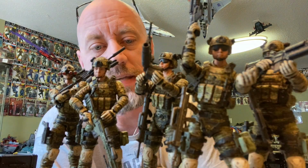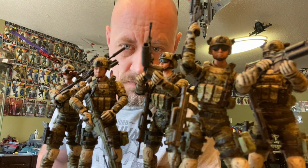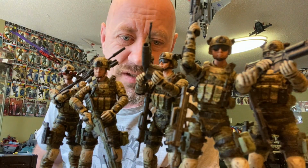So do I recommend these? Absolutely. These are fun figures. I'm glad I got them. This works very easily for a SEAL team set or a Delta Force, anything that you want them to be. I think that's what's nice about the camo pattern and not having a flag.